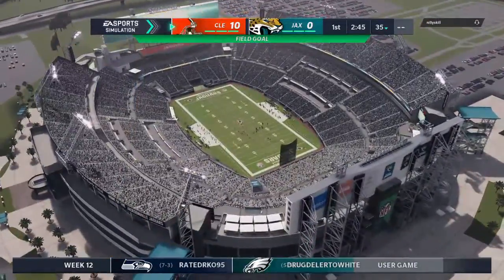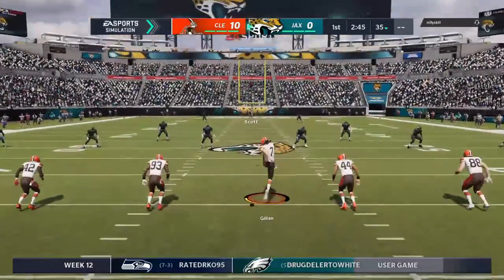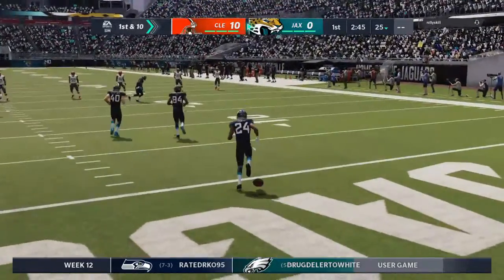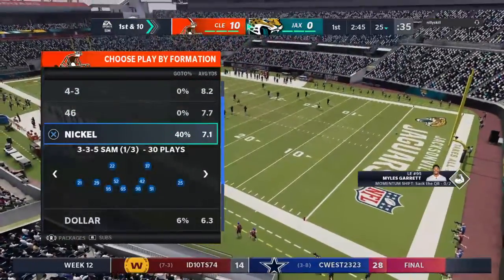And the lead moves to 10-zip. So a good kick there to polish off the drive with 3 points. Yeah, coaches always talk about finishing a drive with a kick. 2 of them give you points, either an extra point or, in this case, a field goal. At the 25-yard line. The Jaguars take over 1st and 10 at their own 25-yard line.